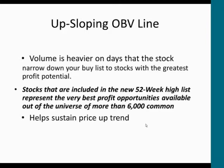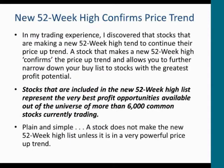And another indicator we use is the new 52-week high list. And in my experience, stocks that make this list, in other words, they're trading at a new 52-week high price today, then the odds are that stock is going to continue to perform well. Once they make the 52-week high list, it confirms the price trend, and these stocks tend to continue this price uptrend. And so this is a great source.